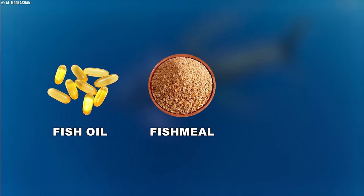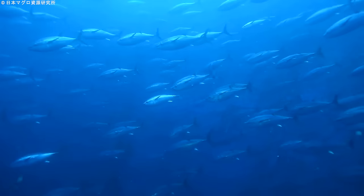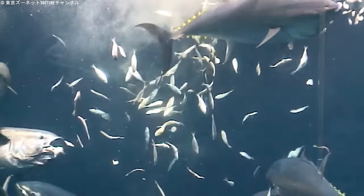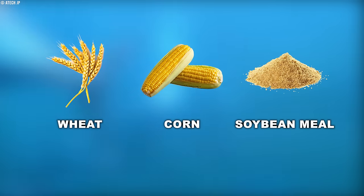Fish oil, fish meal, and vegetable oils provide these essential fatty acids for tuna. Even though bluefin tuna are carnivorous, they can use carbohydrates for energy. However, too many carbs can cause digestion problems. Tuna diets may have a moderate amount of wheat, corn, or soybean meal for energy.